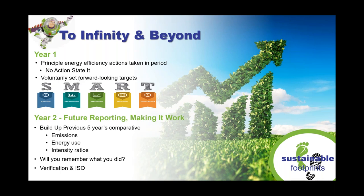The second one is voluntary. And while SECR reporting requirements cover emissions and energy information for the current and previous financial years, organisations are encouraged to set forward-looking, ideally science-based emissions reduction targets and include statements to that effect within their SECR statement and supporting report.